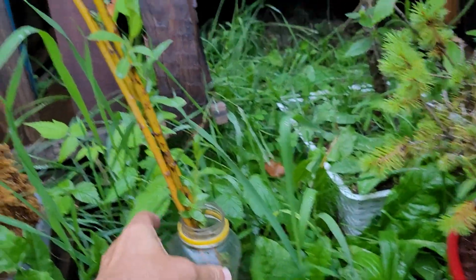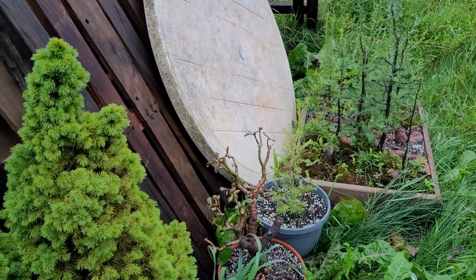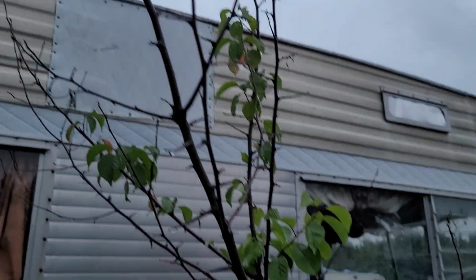So I definitely have willows. These guys are doing okay. I got another one over there. I still haven't put them in the ground. I just haven't had time. It's been crazy. This big plum, I left it big. I'm gonna have to cut off all the dead tops and get that ready.